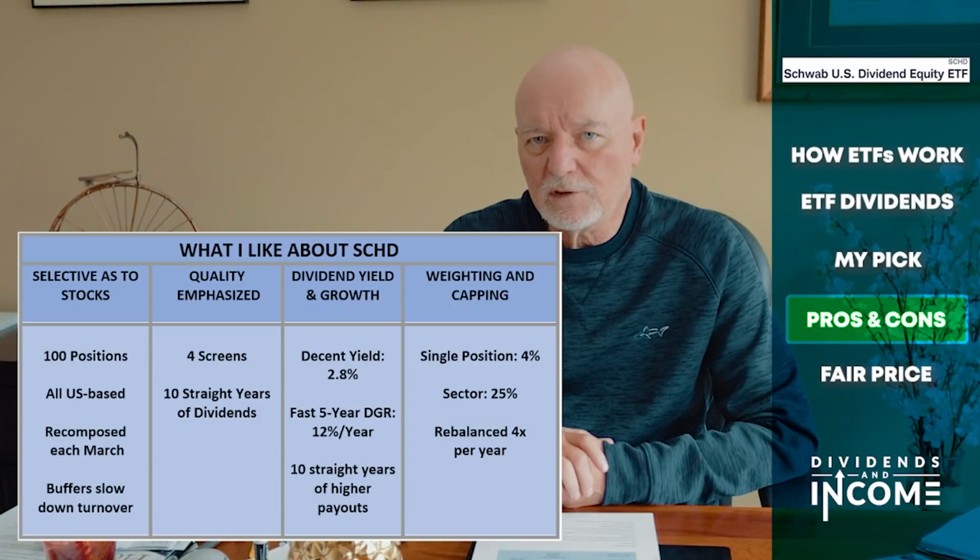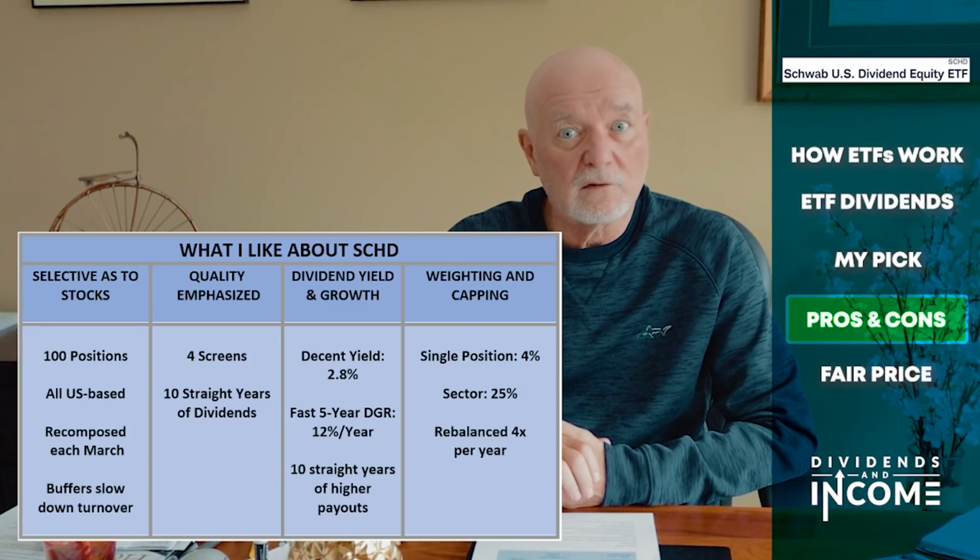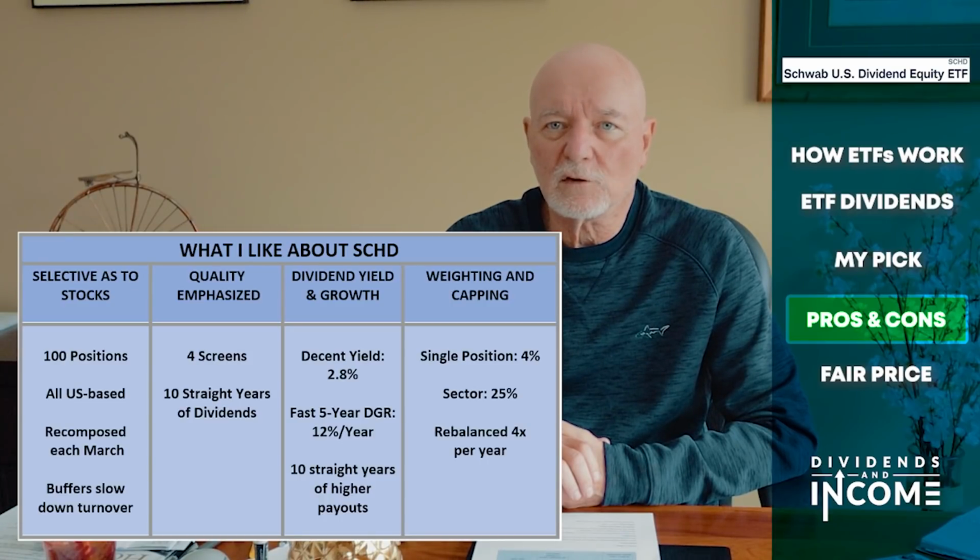It's reconstituted each March, which means that once a year, SCHD, or that is to say the people that run the underlying index for SCHD, go through the portfolio and reconstitute it, drop stocks that no longer meet their selective criteria, and add stocks that do. They do, however, employ buffers that slow down churn, and I also like that.